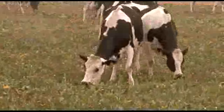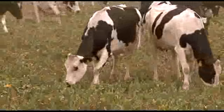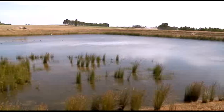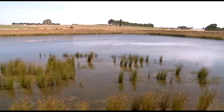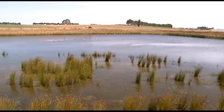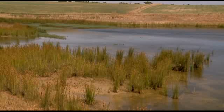Mick and Leah, along with their daughter Ebony and son-in-law Brock, run an autumn calving herd of 240 cows on 160 hectares at Barongarook, southwest of Colac. They use a pasture-based system, and like many dairy farmers, their bottom line is producing milk at the lowest cost. Yet they still manage to consider the environment while doing this.